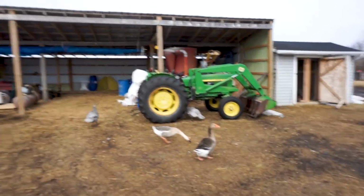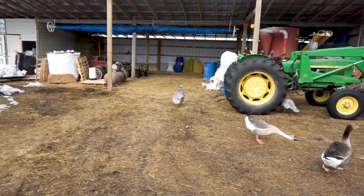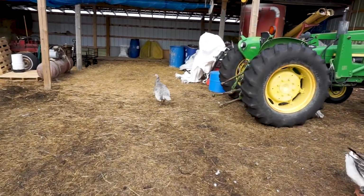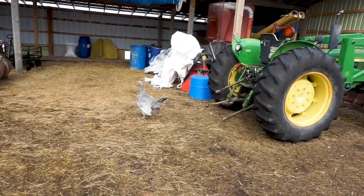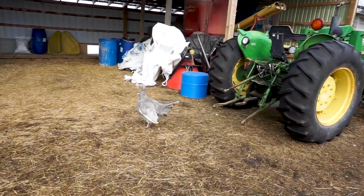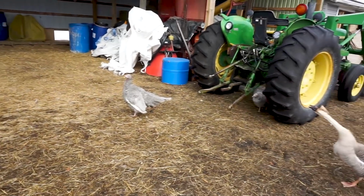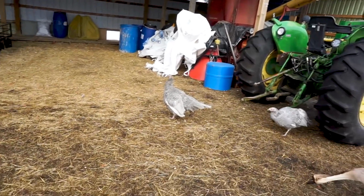So this is the mystery animal, not the geese, but the turkeys or the hens. We are picking up the two and then one more, a third one of these female hens. So we'll see what Fernando thinks when we bring them.